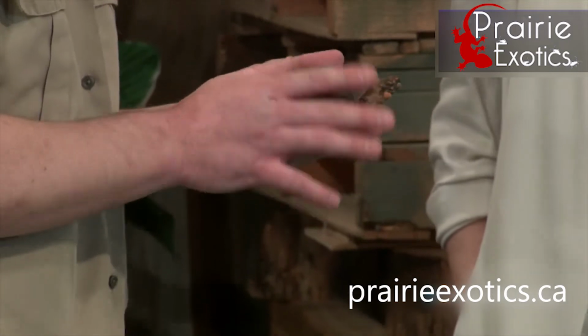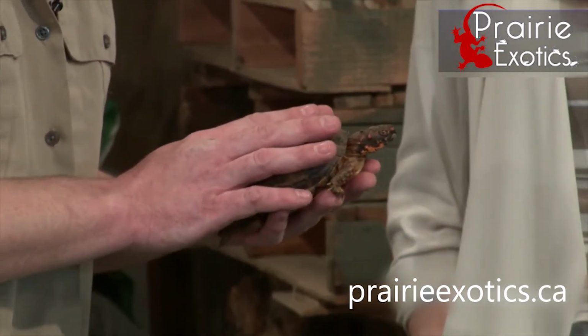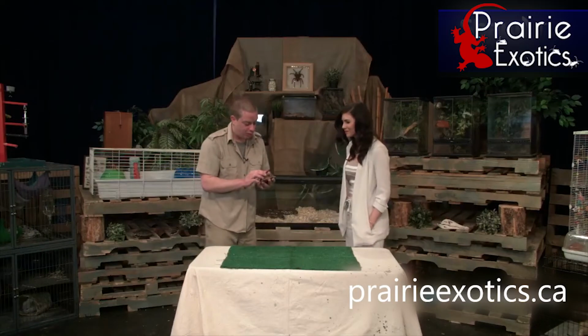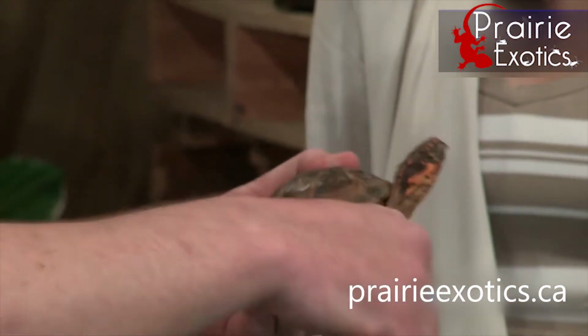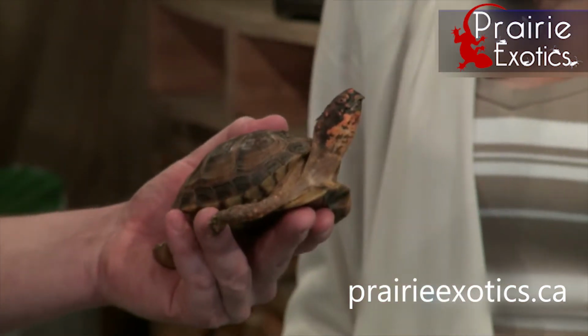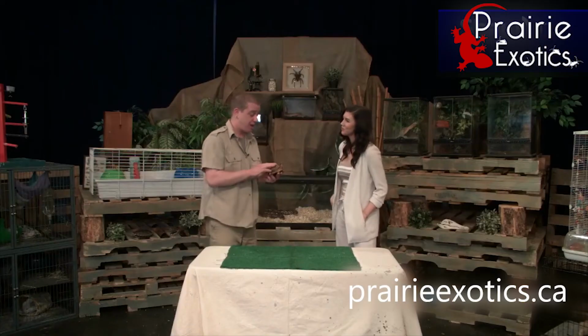But the problem with my friend little Tommy here is he's a little overweight. So, yeah, the lovely older lady that surrendered him to us took really good care of him, but she fed him a lot more protein and worms because it's cute to watch him rip up the worms and suck them out. But like me eating too many cheeseburgers, he can get a little out of shape. So from a defense standpoint, that's not very helpful to him.